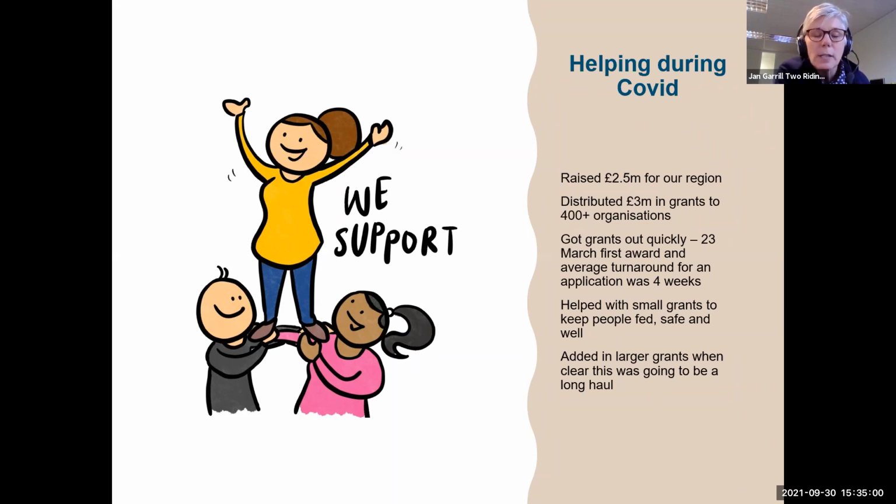And one of the reasons I'm showing this slide is because it has been quite an influential time for us in terms of thinking about our grant making, because we had to get grants out quickly. We made our first award on the 23rd of March, and we managed to turn around grants from application to payment on average around 4 weeks, which is much, much quicker than we would normally do. And one of the things we've done as a result of that experience, in June this year, we introduced a small grants process. And the aim of that is to try and replicate that speedy grant making for smaller grants, so that people could get access to funds as quickly as possible.